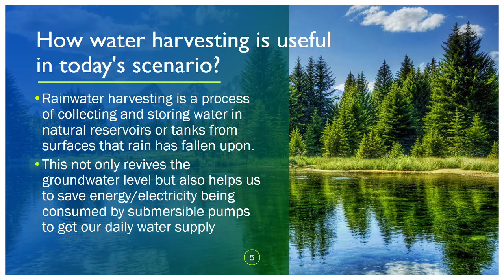How water harvesting is useful in today's scenario. Rainwater harvesting is a process of collecting and storing water in natural reservoirs or tanks from surfaces that rain has fallen upon. This not only revives the groundwater level but also helps us to save energy or electricity being consumed by submersible pumps to get our daily water supply.